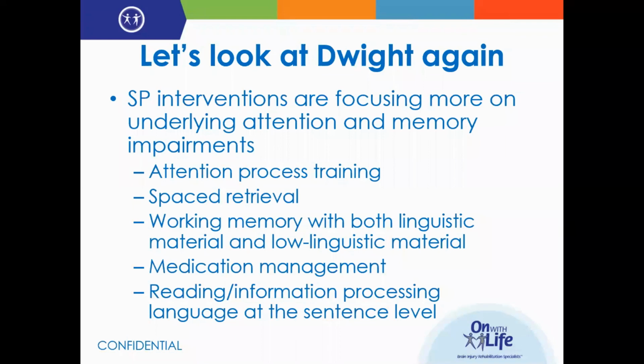Medication management, something, again, we don't often think about in terms of traditional aphasia therapy. But when you think about those underlying deficits, how could that impact his ability to independently manage his medications, take what he's supposed to at the right times, and put him in an optimal position to continue to recover? And then the last thing, from more of a traditional language standpoint, is taking that sentence level, where his reading comprehension really is quite good, but continuing to work on processing that language at the sentence level.